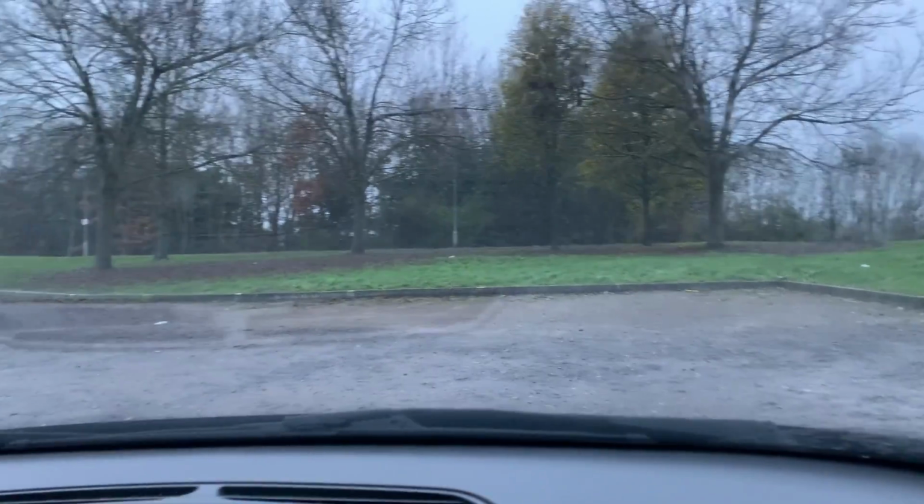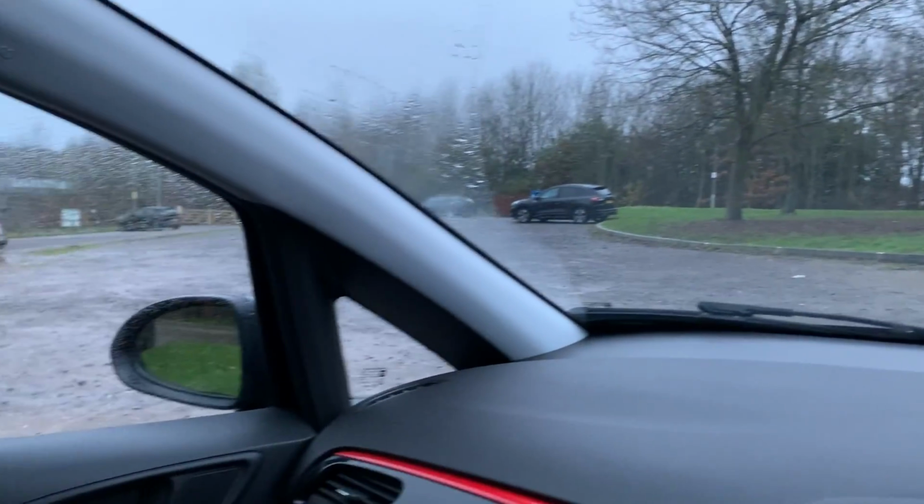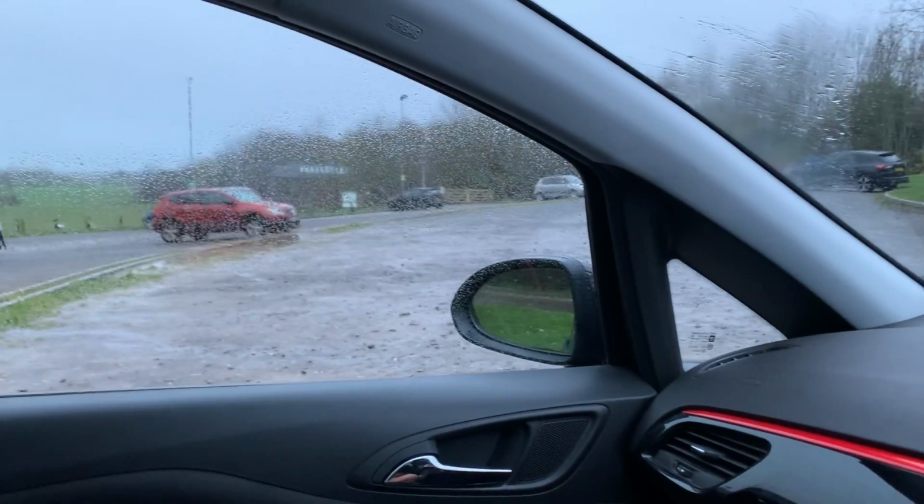So we have just arrived at Pomphrey Hill Parkrun. We're running a bit late, so I'm going to have to quickly run to see all the other volunteers. Don't want to look like I wasn't ready, but here we go. There are lots of places you can park at Pomphrey Hill, so if you do volunteer and get here early, I wouldn't worry about parking. So we are just off to position now.